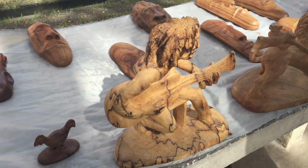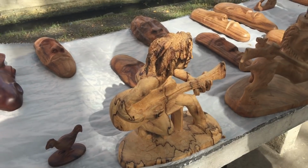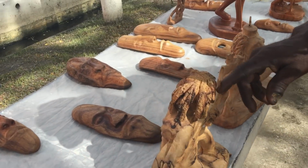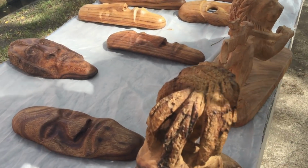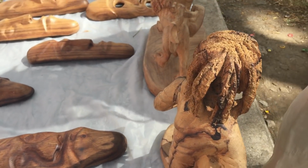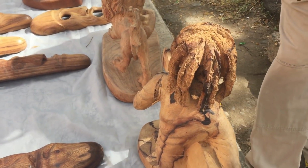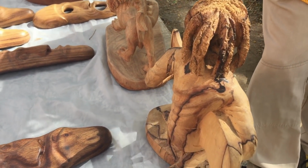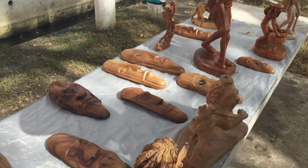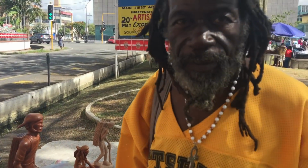So how long does it take you to make a sculpture like this? Well, this one took a pretty long time, because if you notice where these black grains are, those grains are very hard. So when you're working with the tools and you reach that part, you have to be very careful, take your time, and it gives you more resistance than the other part of the wood.